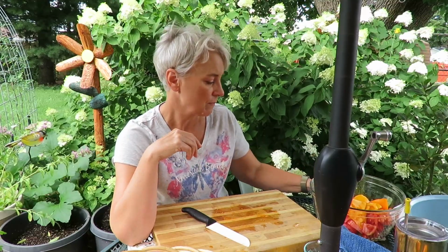Another one is this Ponderosa Beefsteak. I don't have a picture of it. I just got these from Ray's Little Shop of Seeds. And this one is just beginning to ripen. I didn't want to pull it off and give it an unfair taste test without it being ripe. So I'll come back and taste those ones in another video.